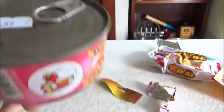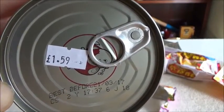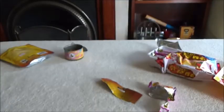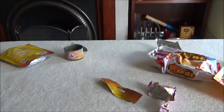This costs £1.59 and it will last until... Oh dear, it's already gone out of date. Well, I need better eyes. This has been out of date for four months, thereabouts. It's in a can, so I presume it's fine. Let's see what feast awaits the eyes in here. And it's just as horrible as the other can. And the smell's exactly the same.